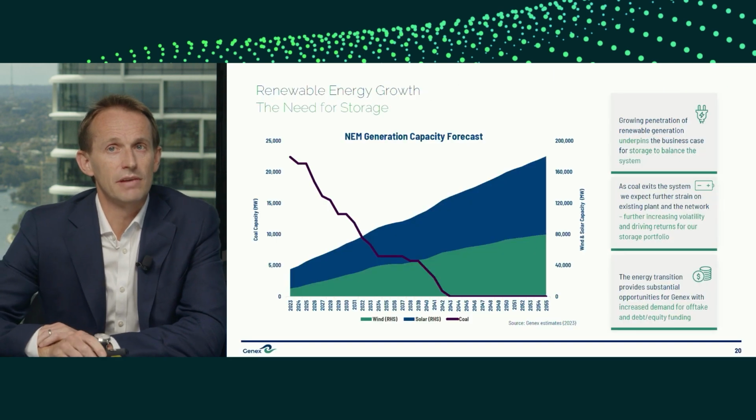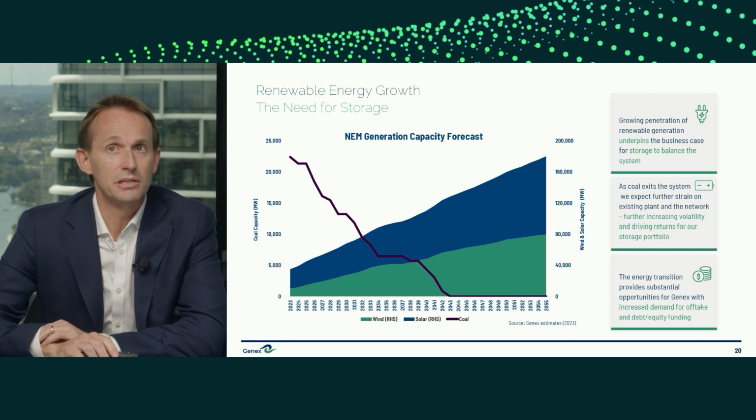Just in terms of our sector and how we're positioned, this chart here just shows what's happening in the national electricity market. And really, it's the early closure of the existing thermal generation, the coal-fired power stations, and the replacement of that with a multiple of wind and solar generation along with storage to balance it all out. And really, we're expecting that to accelerate over the next decade, as you can see in that chart there.